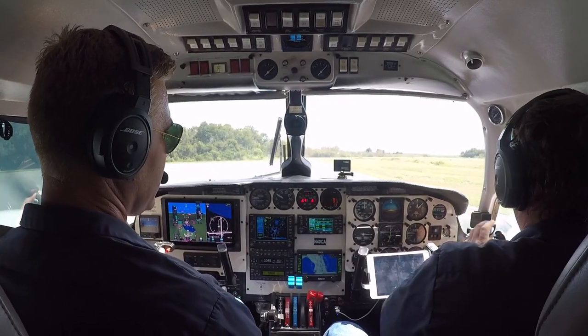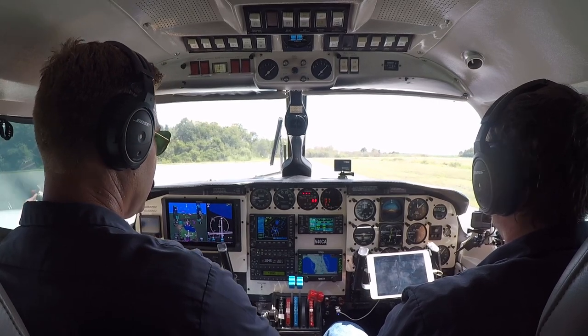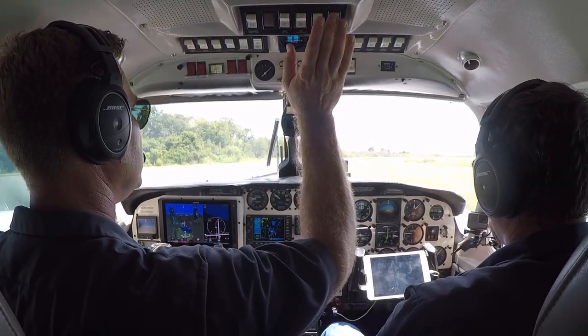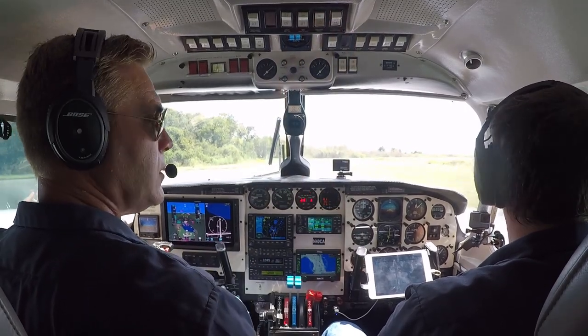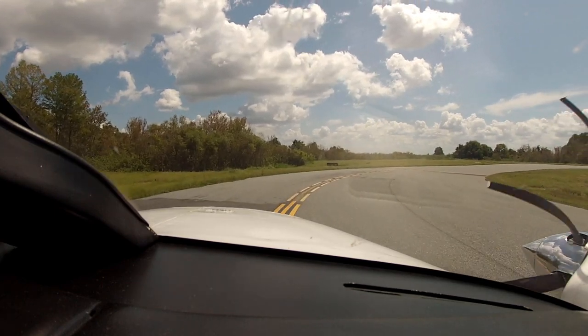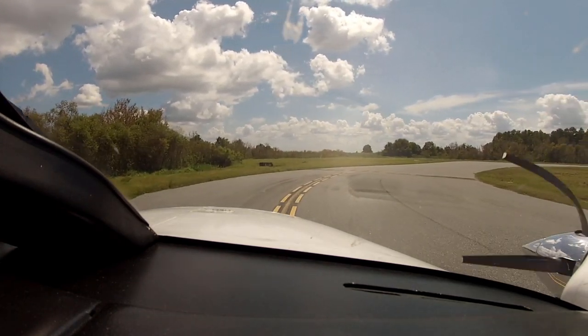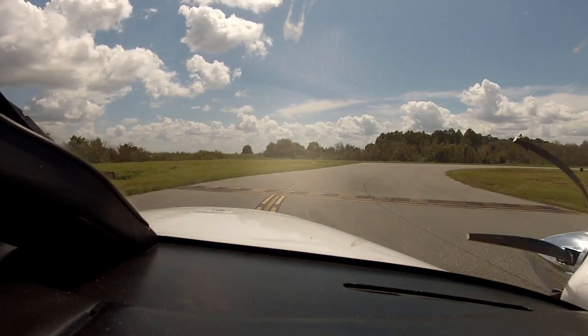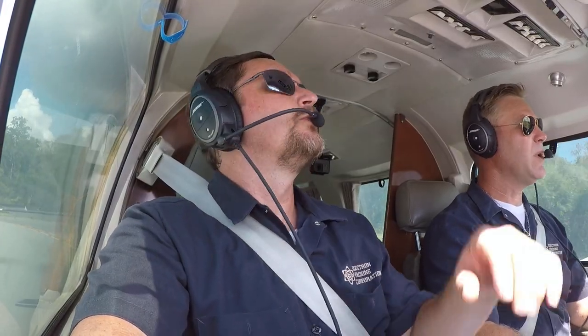At Leesburg Tower, Piper Navajo 40 Charlie Alpha is ready to go, runway 31. Piper 40 Charlie Alpha, Leesburg Tower, hold short 31, expect release. Hold short 31, 40 Charlie Alpha. 40 Charlie Alpha, fly runway heading, maintain 2000. Wind 340 at 7, runway 31 cleared for takeoff. Cleared for takeoff, runway 31, runway heading up to 2000, 40 Charlie Alpha.